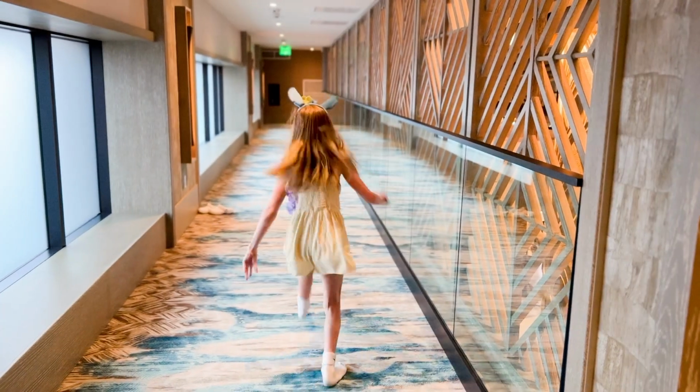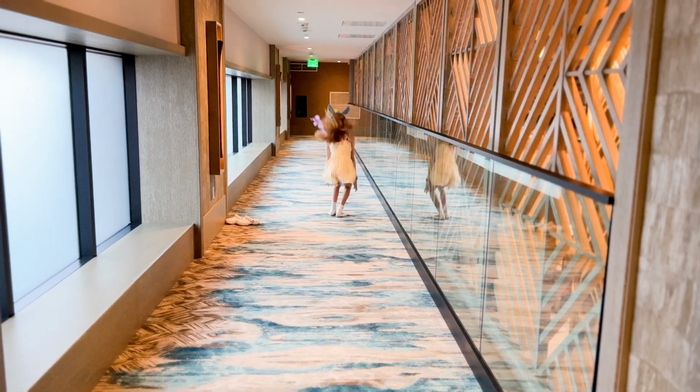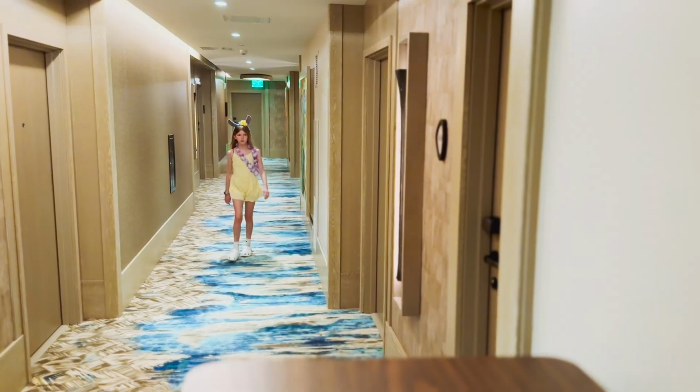Exploring the hotel for about an hour now. It's really warm out here. We found a really nice terrace, and we found like 3 terraces in this whole hotel. I think there's at least a terrace on every floor, but they're very nice. Like this one's really spacious and really good. So yeah, this was a fun way to spend some time on a rainy afternoon before our reservation at Ohana for dinner.